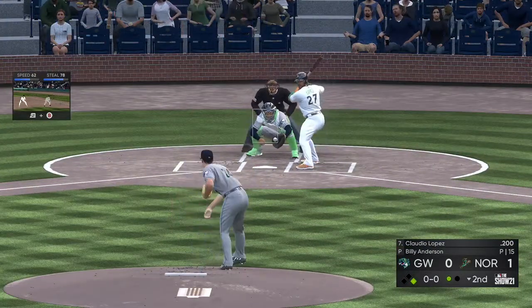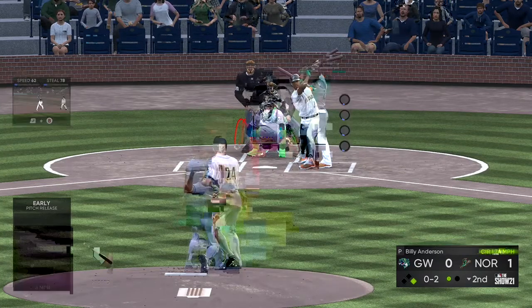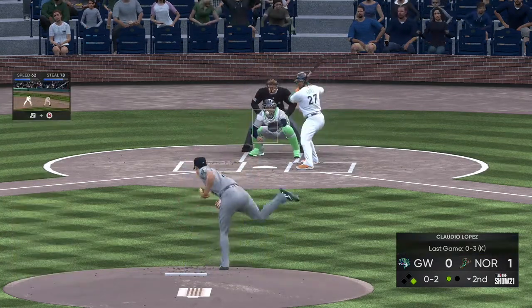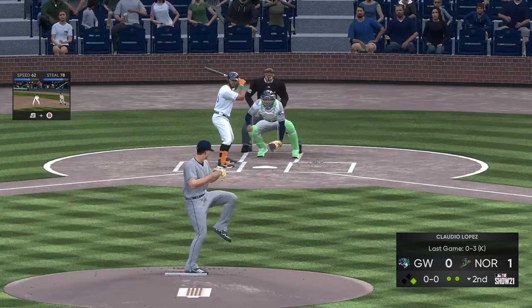Standing in now, Claudio Lopez, as the first pitch to him is strike one. And it's strike two. Oh, and this is swung on and missed. Four strikeouts already, and that's out number two.